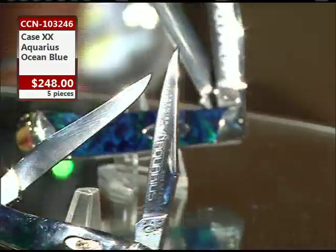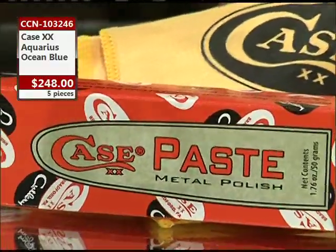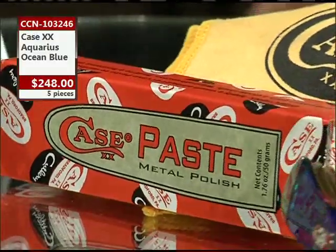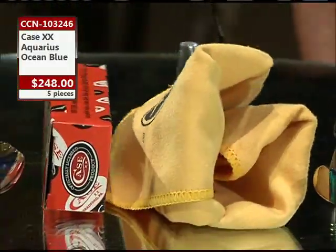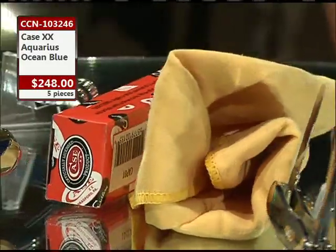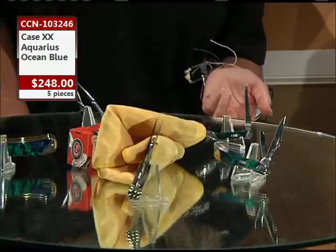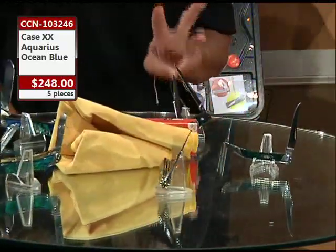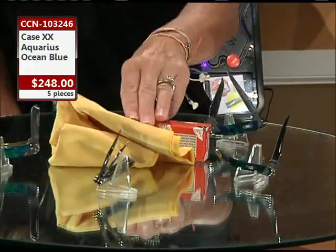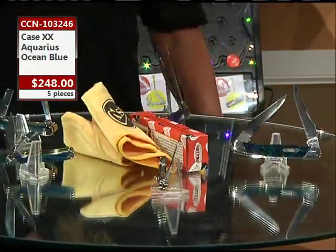That's going to be lasered on the blades. There will also be the slanted bolsters. You will get the case paste and the polishing cloth. The Trapper, the Stockman, and the Muskrat are normally going to be $69.95. Here they're $49.60. That's about a $20 savings on 3 of the knives. Plus you get this extra as far as the polishing cloth and the case paste.